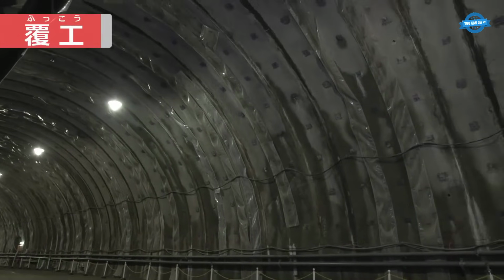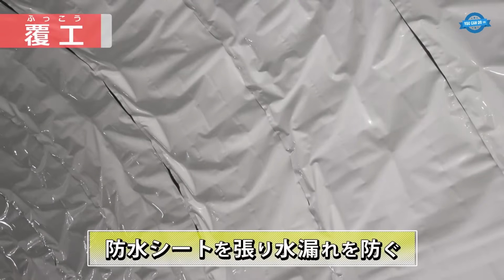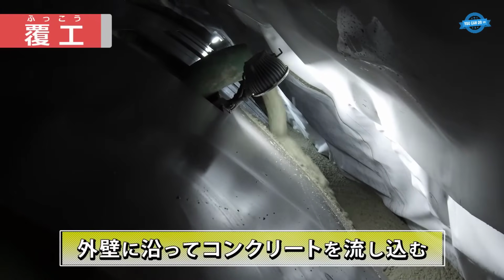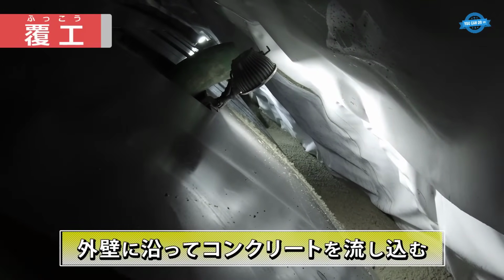Waterproofing. To prevent water leakage, waterproof sheets are installed in the tunnel. Specialized formwork is used to create the correct shape for the tunnel lining, and concrete is poured into the gap between the existing structure and the formwork. After allowing the concrete to cure for a couple of days, the familiar tunnel shape is established.